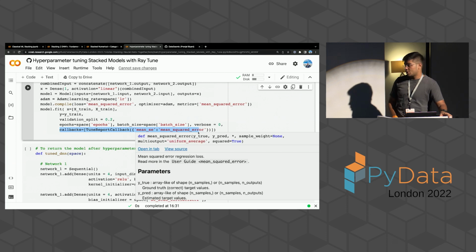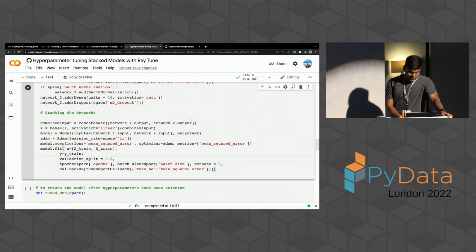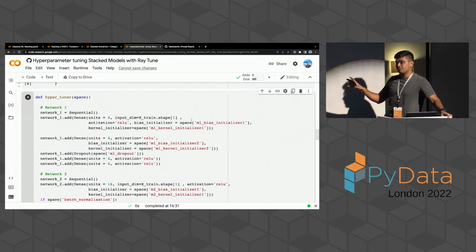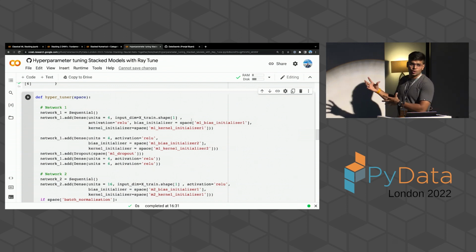This is very important because if there's no callback of the error, RayTune will not know if it's moving towards the right direction or not. So this entire function that we just created, which is the tuner function, right? This does not return the model. It just has a callback from RayTune integration that will tell us the mean squared error, and RayTune will know in which direction to improve the simulations, right? For example, if it's really performing well with a Glorot uniform initializer, it's going to make sure that it fixes the Glorot uniform and changes other aspects.